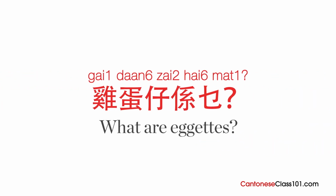If someone was talking about, say, eggets, 雞蛋仔, yum. If you don't know what that is, then you can ask, what are eggets? 雞蛋仔係乜? So we start with the name of the item. 雞蛋仔 is a kind of Hong Kong street snack. Then we add 係乜? to form the question, what are eggets?